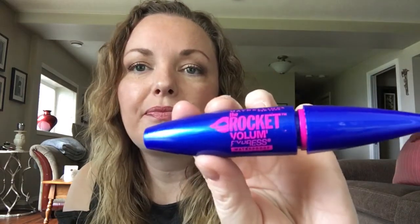This is the waterproof version of the Rocket Volume Express Mascara. This is my waterproof ride or die. I love it. I actually have the version that's not waterproof on my eyes right now. I just love how it very simply coats my lashes. It gives them a little bit of length and a little bit of volume. This is repurchased, will always be repurchased as long as it's made and as long as they keep the formula the same.